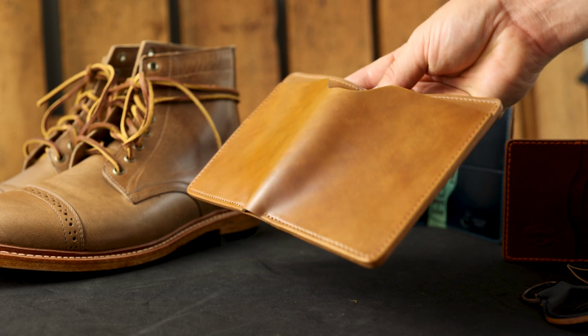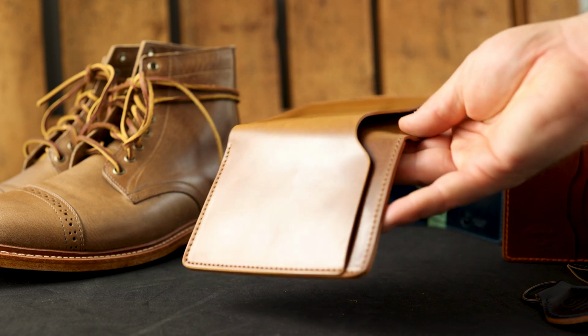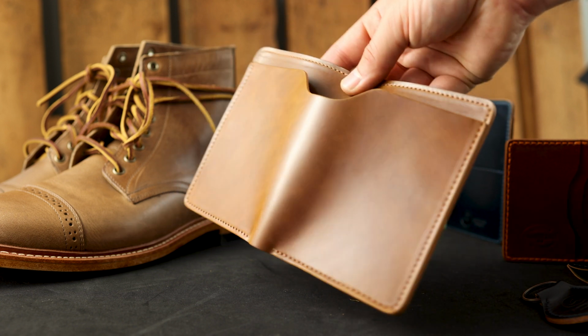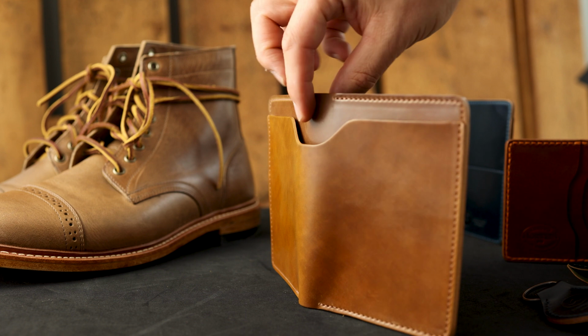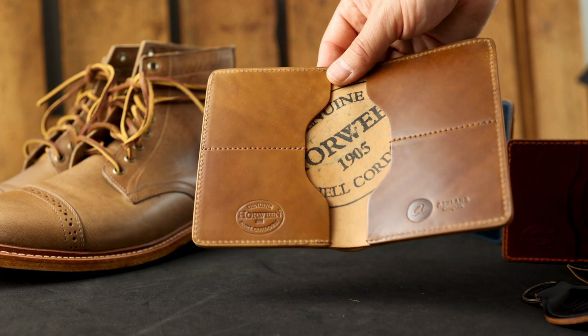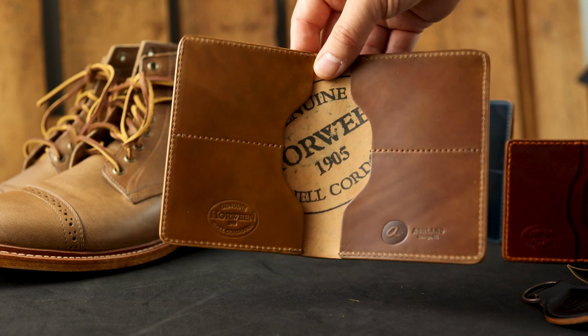This is Whiskey Shell Cordovan, really beautiful shade. It's a nice yellowy sort of golden brown shade. And the Whiskey Shell Cordovan is one of the most highly sought after colors of shell Cordovan. It's not often produced by the tannery, which is why I just love seeing it. On the inside, we've got more Whiskey Shell Cordovan with a really great Horween ink stamp cut into the center.